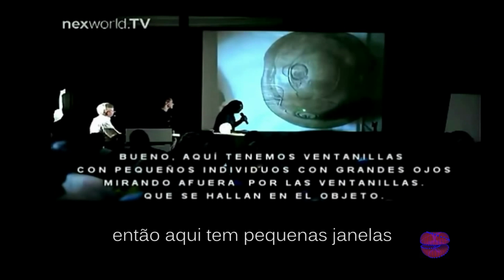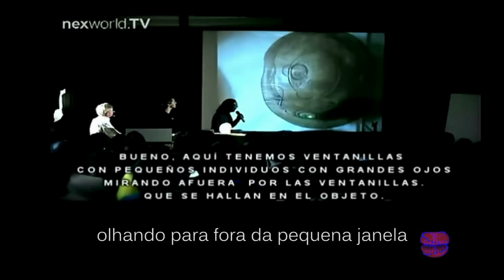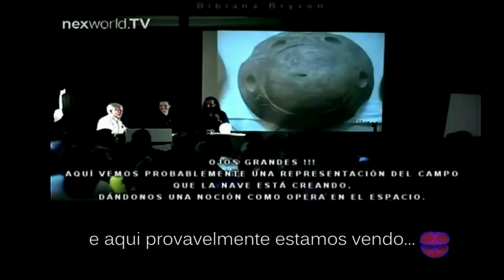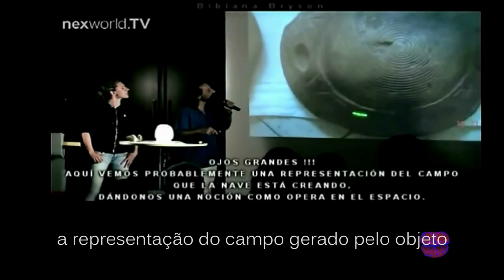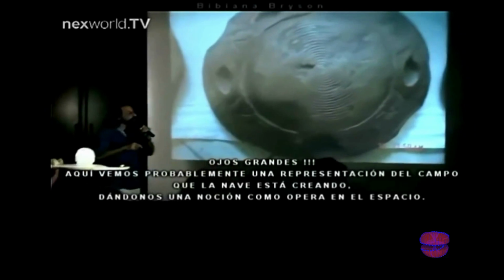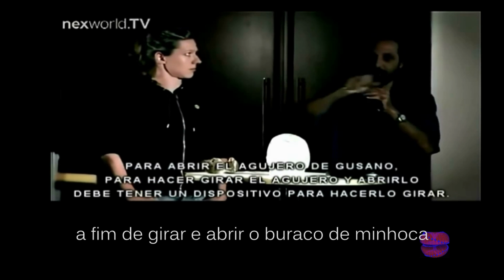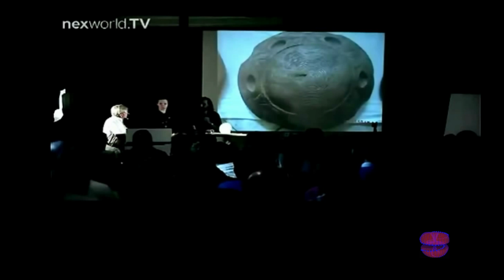So here we have little windows with little guys with big eyes looking out of the little windows that are inlays inside the piece itself. Big eyes. And here we are probably seeing a representation of the field structure that the UFO or the spaceship is creating. They're giving us a clue about how to build the space drive. To open the wormhole, to spin the wormhole and open it, you must have a drive that is spinning the field. Good. Next.